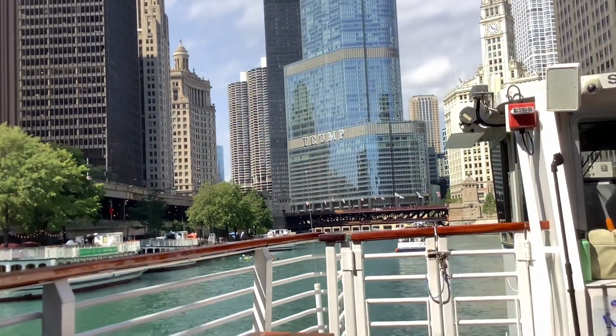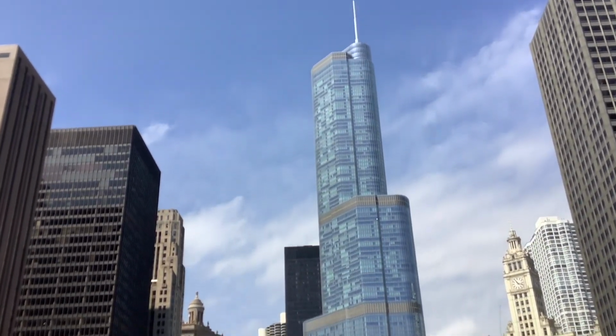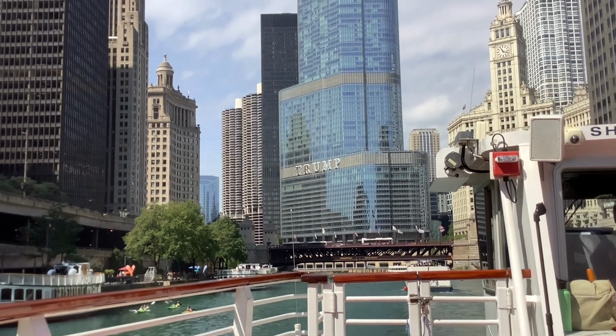We can't let you disembark until we're securely docked, and only the captain knows when that has happened. So please wait for the all clear and have a seat until you get that. As you leave us today, if you took a boarding photo, make sure you check those out. Chicago.